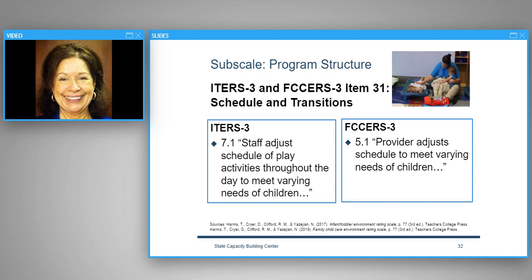Or caregivers might support a child's individual interests. As an example, if a toddler does not want to listen to a story, her caregiver would allow her to find an alternative activity. Both the ITERS-3 and FCCERS-3 support the concept of individualized care. Recall that the definition of individualized care, which was shared at the beginning of this session, includes the practice of being responsive and adapting to each child's interests and needs. We've shared a few examples of what that might look like. As you read the items and indicators in your booklets, we know that you'll come up with additional ideas for how caregivers can meet children's individual needs.